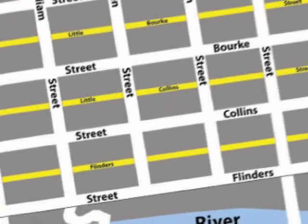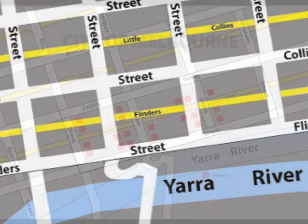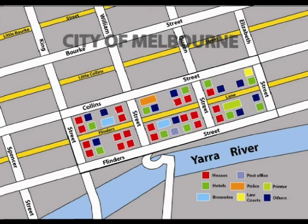The new town quickly experienced a boom. Within 12 months, this small area of around 1,500 square metres between King, Collins, Elizabeth and Flinders Streets contained around 20 houses, 10 hotels, 2 breweries, a post office, a police lock-up and courthouse and a printing works, together with 10 other buildings and businesses ranging from a skittle alley to a bank. There were 4 additional hotels and a range of businesses and shops on the north side of Collins Street.